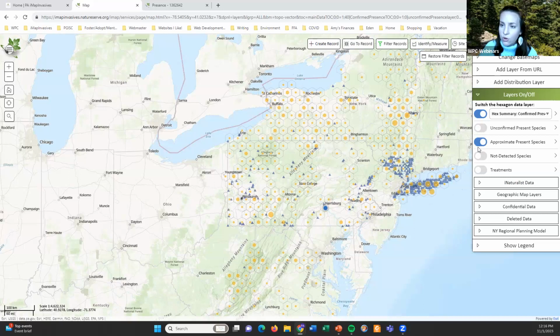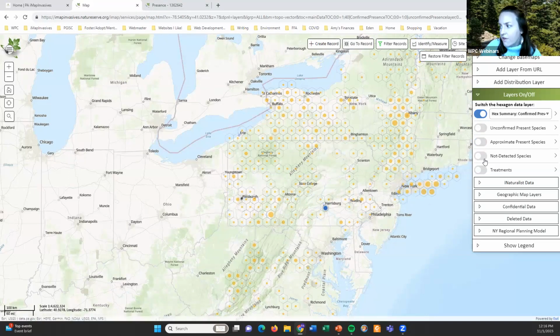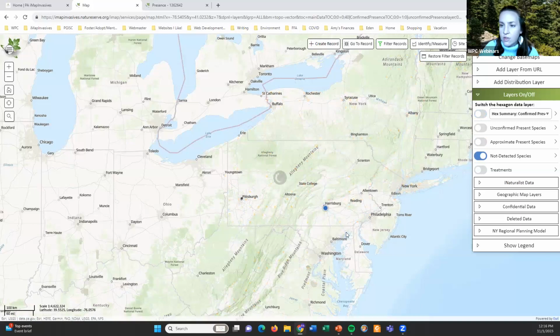Again, that's going to show you additional information on presence information for a species. So very important to make sure that when you're looking at species distributions, you've got confirmed and approximate turned on. We also have the not detected information. So that's showing where someone looked for a particular species and did not find it.